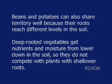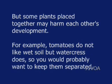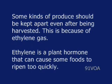Beans and potatoes can also share territory well, because their roots reach different levels in the soil. Deep-rooted vegetables get nutrients and moisture from lower down in the soil, so they do not compete with plants with shallower roots. But some plants placed together may harm each other's development. For example, tomatoes do not like wet soil, but watercress does, so you would probably want to keep them separated.